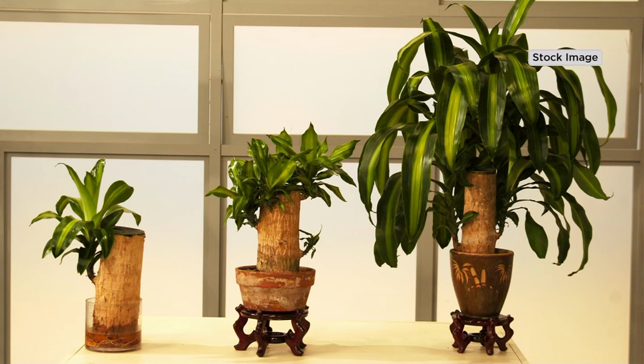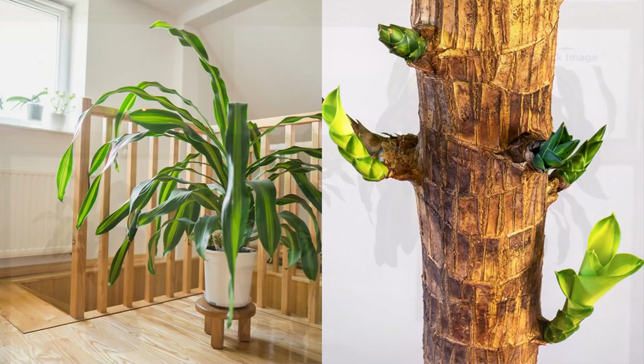What I love is that if you keep yours for a number of years, you're going to see the branches come out and they get real thick, and then you'll gain a lot of height on this. But it's really easy to maintain. If you want to keep a small plant, you cut back on the stems. If you want to make it larger, you can. I have one that's 7 feet tall in my house.